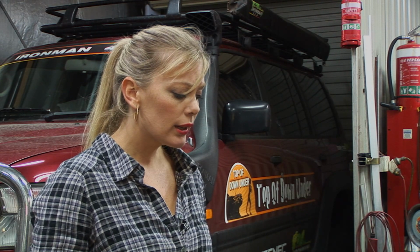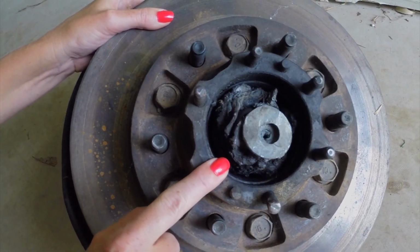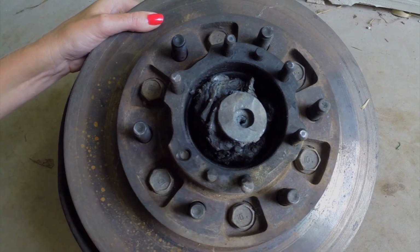And a repair, if you'd got it in time, would normally cost $100 to $200. But now, if you find yourself in a situation like this one where it's completely cactus, it will cost you up to $1,000 to do the repair. So make sure you keep an eye on those wheel bearings.